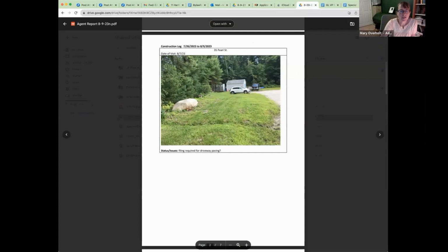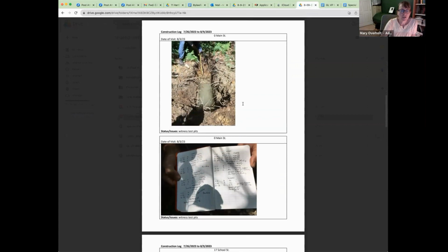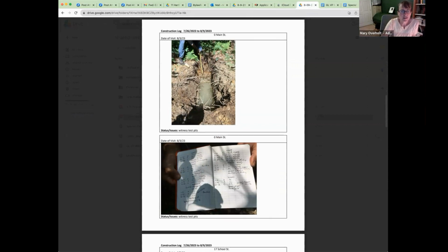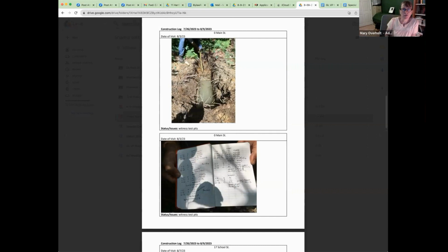Great, back to my agent report. I did witness test pits at 0 Main Street where the Lobusar apartment project is going to go in. This was a new experience for me, but I learned a lot and it was interesting to look at the soils there. He did say when talking with the engineer that even though they're not required to, they are going to file a notice of intent with us. So I was happy to hear that. So the commission will have some review on this project, even though they wouldn't have to. So that is good news.